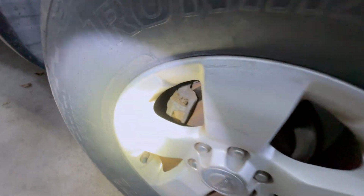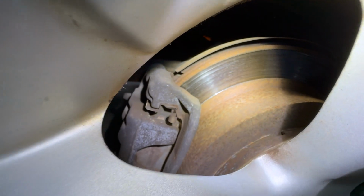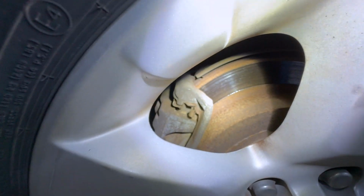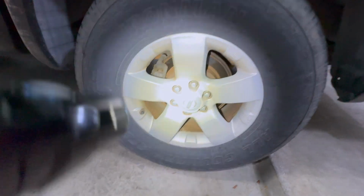Now once you're done looking at these brakes right here, you can get a look at these brake rotors. So you could do a quick inspection of the brakes and rotors by just using a flashlight and just looking inside of this wheel right here.